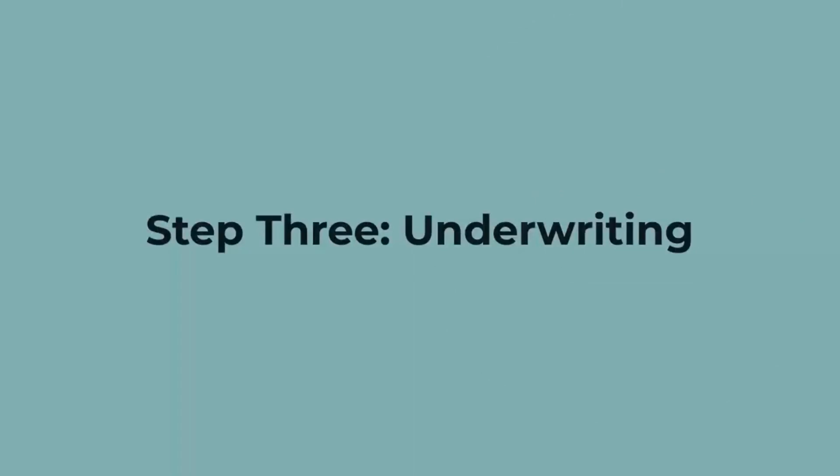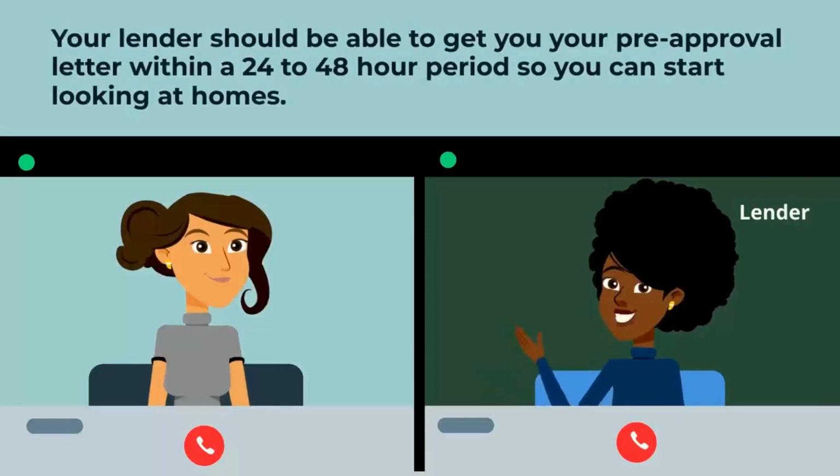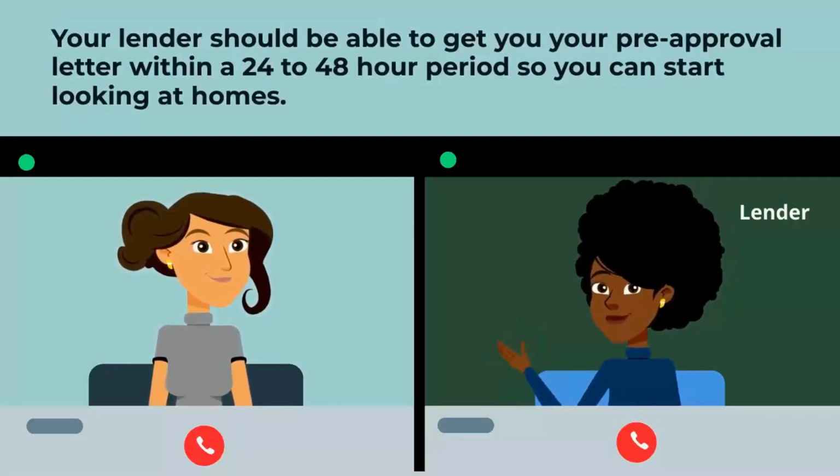Step 3, underwriting. The last step in the pre-approval process is what is called underwriting, and it is what will happen once you've completed your mortgage application and sent in your paperwork. Your lender should be able to get you your pre-approval letter within about a 24 to 48 hour period so you can start looking at homes.